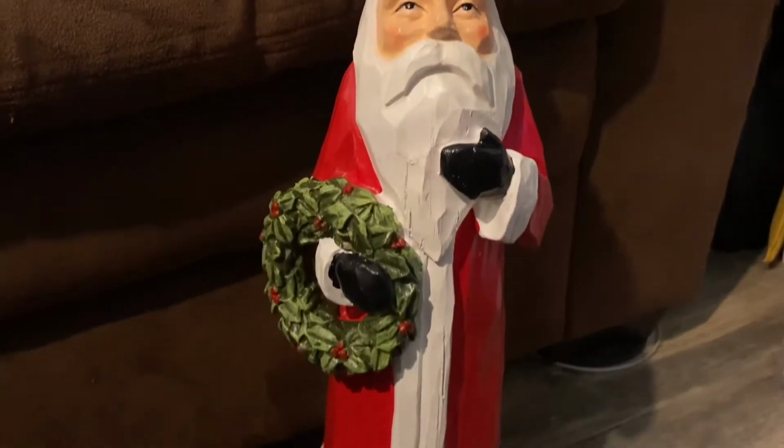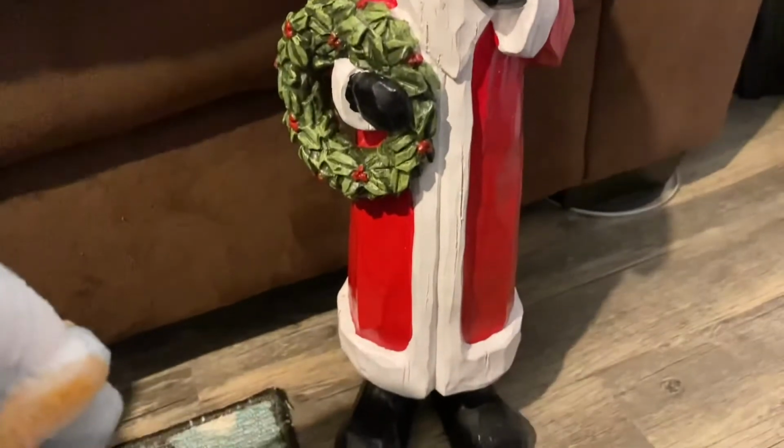Next up, this is one of my favorites and I think it's gonna be one of my most favorite new Christmas items. I don't know if you would call it wood or pecan resin. I'm not sure which it is, but that's what it feels like. And I picked it up at Ross for $15.99. And he's just really cool. I'm gonna have him sitting as a greeter by our front door, I believe.